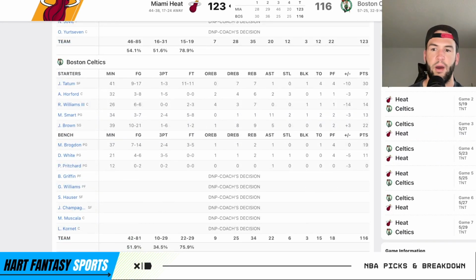For the Celtics side, they pretty much ran an 8-man rotation. So 41 for Tatum, 32 for Horford, 26 for Rob, 34 for Marcus, 39 for Jaylen Brown, 37 for Brogdon, Derrick White 21, and then Pritchard surprisingly played 12 minutes.